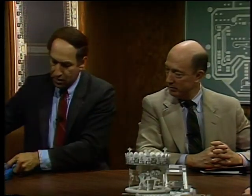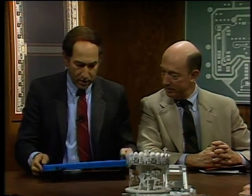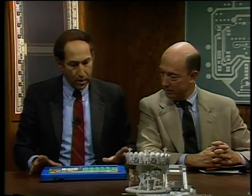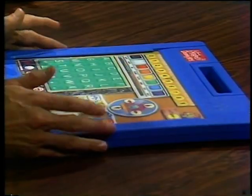One other kind of device I want to show you, which has nothing to do with business, this has to do with kids. And that's what Christmas is about, I guess. This is a delightful little thing. You can only buy this through mail order. It's from a company called Sunburst. They have an 800 phone number. It's called the Muppet Keyboard.